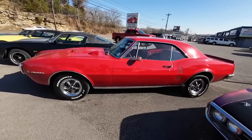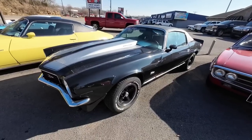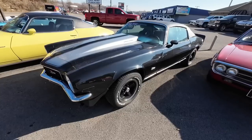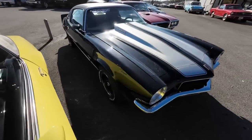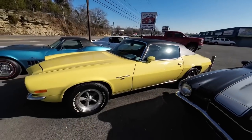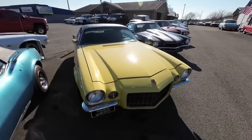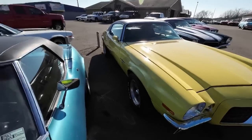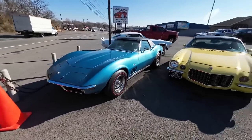Should have everything updated here on YouTube by Thursday, because I have to start working on the following week on Friday. Next to that is a 1973 Chevy Camaro. This is a Z28 car. It's got the stripes, got the wheels. Priced at $30,900. This one's new, and it's from 72. That's a 72 Chevrolet Camaro in yellow with black interior, priced at $32,900. And of course, right here on the end, we've got a 1969 Chevrolet Corvette 4-speed car, priced at $27,900.